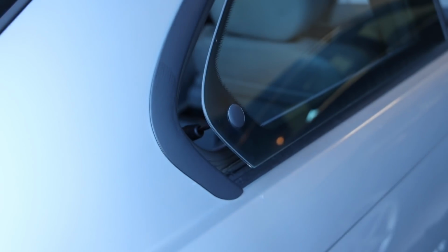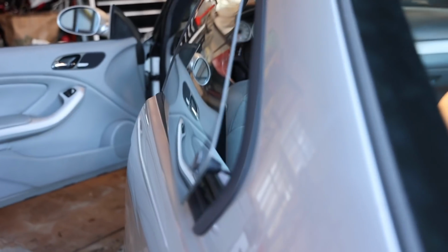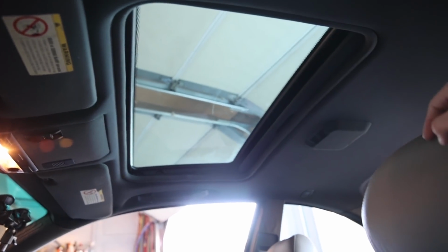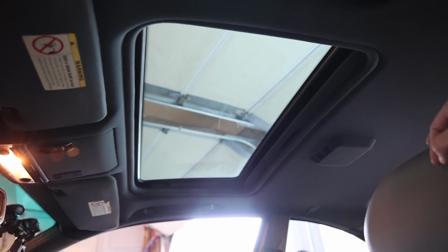Arguably the most impressive thing for the mileage is that both of these little wing windows, I guess you would call them little pop-outs, both of them still work fully all the way in and out. The sunroof, however, I have not checked if it opens or closes. I know that this thing is stuck, this visor thing that goes back and forth. I'm worried that if I try to open it, I will not be able to close it. So maybe one day I'll be brave enough to do that, but for now, I'm content with it just being a sunroof.